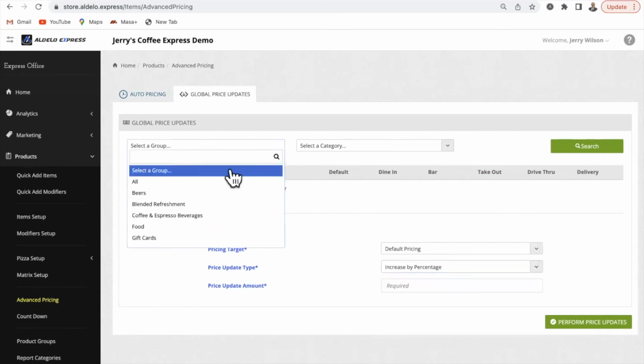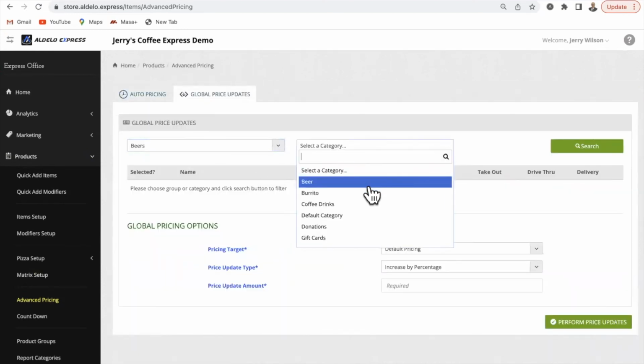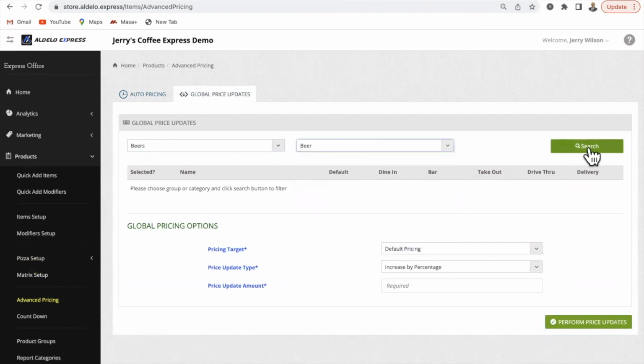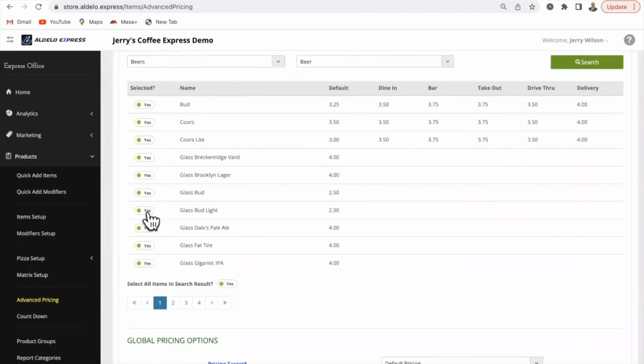So let's just do a little select group. There's a group that is beers. If you hit research or search, it's going to select all beers. You have the option here to then select a subcategory or smaller group, and then hit search. Now you see all the items are checked. That's all the items in the group. If you wish to, we have 5 pages. If you come here and deselect, then it turns them all to no. And then you can select the group that you would like to change. In this case, I am choosing these 3 items.